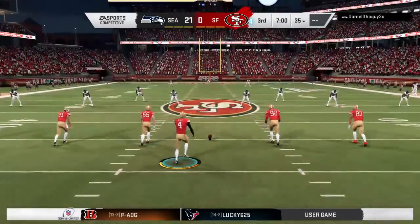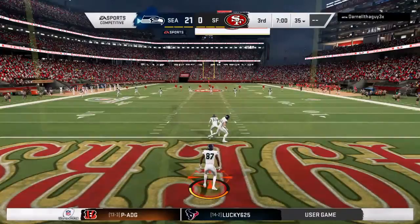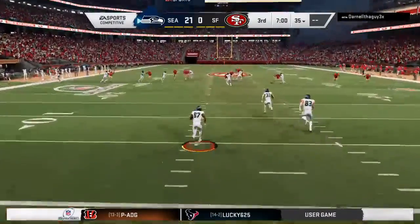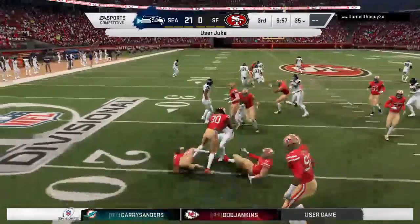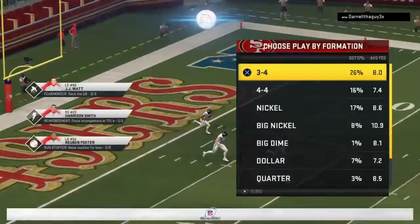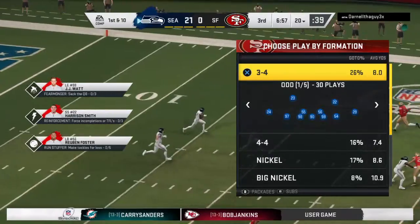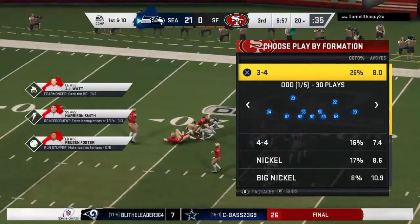A trip to the NFC title game hanging in the balance. Second half action back underway. That's fielded in the end zone. And the decision to bring it out will cost him about 5 yards as he'll get this only back to the 20. Seahawks take over first and 10 at their own 20-yard line.